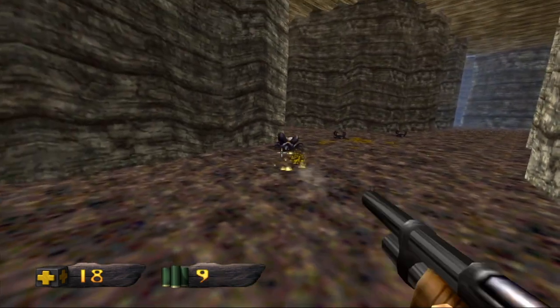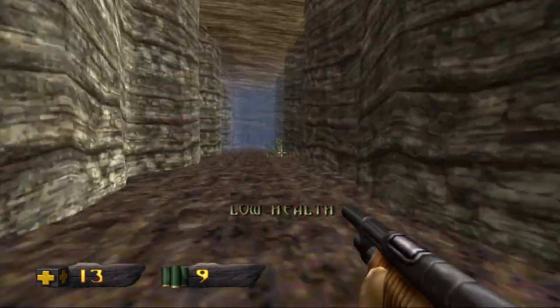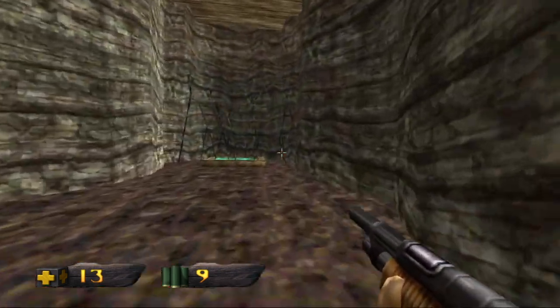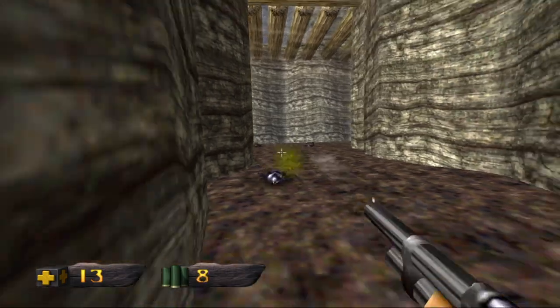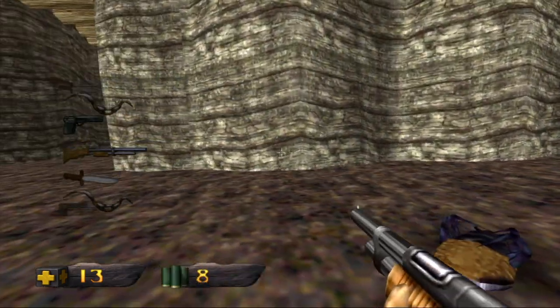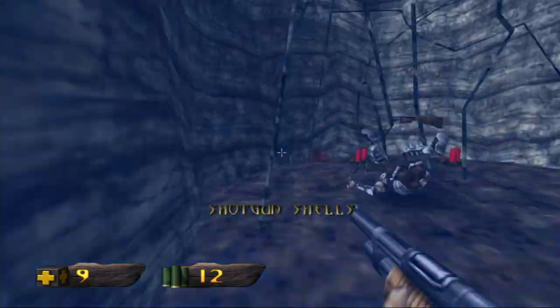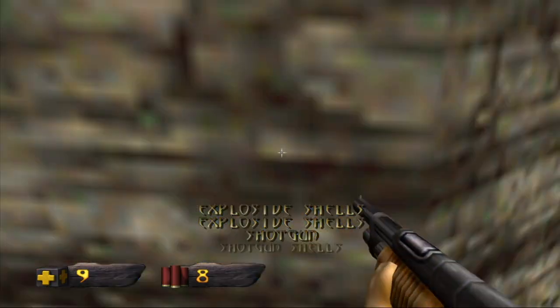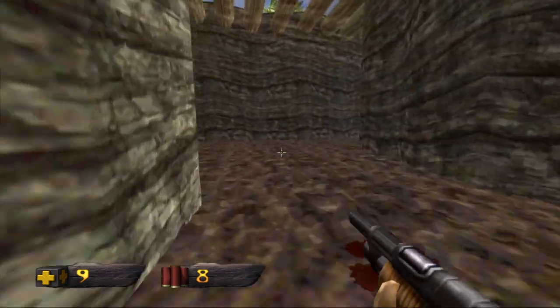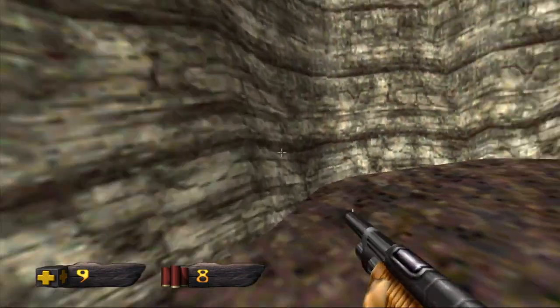Oh, fuck. Did I not get that one? Oh, shit, I didn't get that one. Fuck me, I'm running the other way. No, I don't want to go that way. There we go. Do I have any pistol ammo? I have, like, no pistol ammo. Christ. Give me some shotgun shells and some explosive shells. Not exactly sure how I switch between them, but hey, hell's bells.